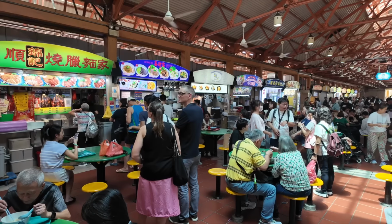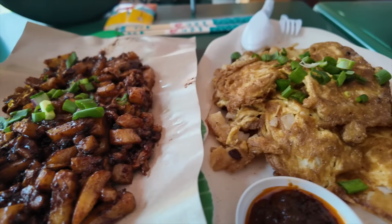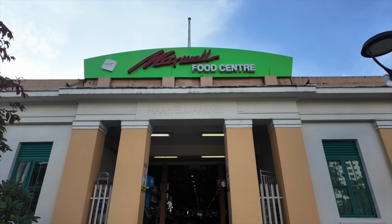Maxwell's Food Center is where the popular hawker center is, a gathering of food stalls, kind of like street food inside a covered area, and you can try all kinds of different cuisines and foods, and of course dishes that are famous in Singapore.